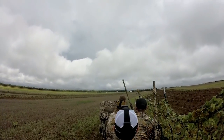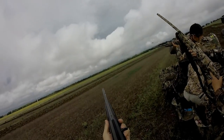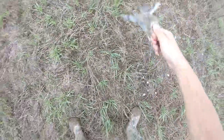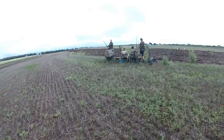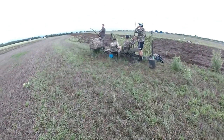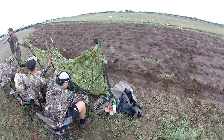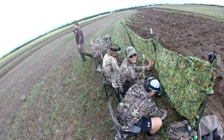Here we go, here's four of them. Come on, big daddies. He did. He did. Come here, boy. Oh, I was gonna catch that son of. Come here, buddy. Yeah, that wasn't bad. I mean, shooting behind our decoys doesn't mean anything at the moment, but you know.